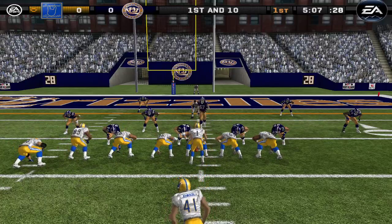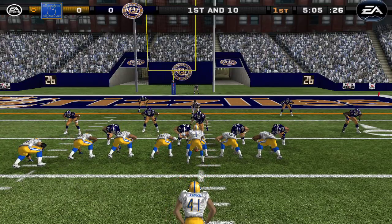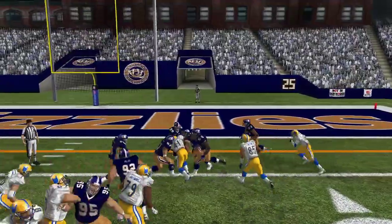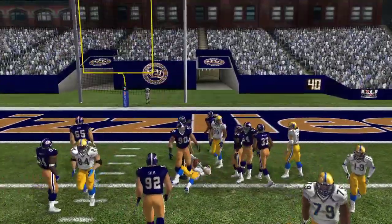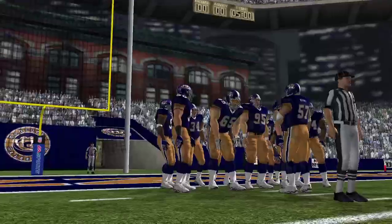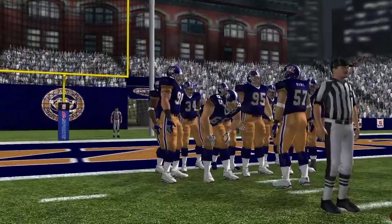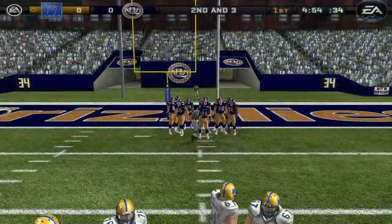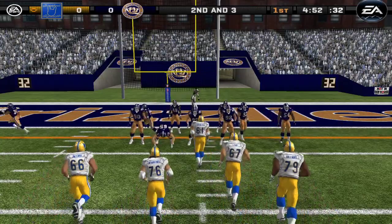Rockers trying to start with a methodical drive. Johnson in the game. David Johnson. I had to change his number because Jamal Lewis is on this team and he has 31 also. They need 5 yards for a touchdown. Ball on the 5-yard line.